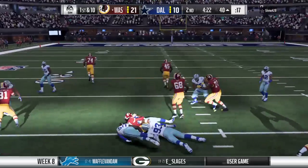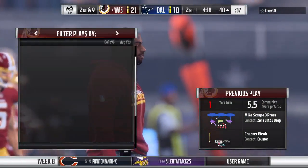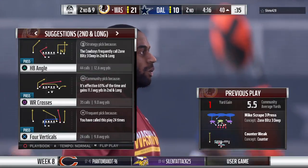A handoff as they run the counter play. And he'll take this one down to about the 40. Credit him with a 1-yard gain there to make it 2nd and 9.